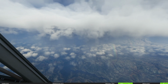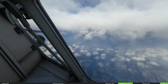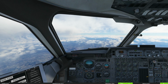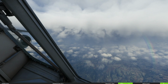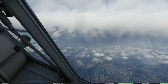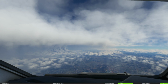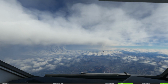Okay, but we're gonna skirt along the side of that storm. We have an ice detection warning. Don't see any ice on the airframe. It's starting to get bumpy already. The next question is, can we even get around this? Is this going to extend? Because I actually thought that was the edge, and now there's definitely more along there. So maybe we can't even get around it.